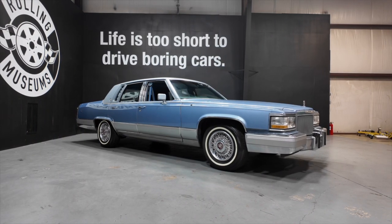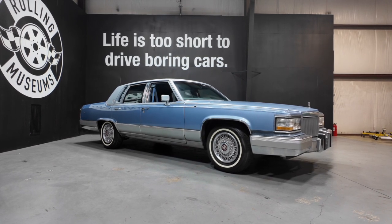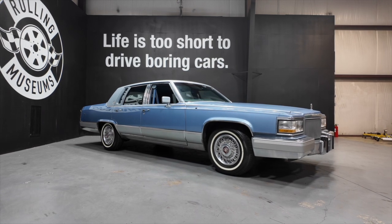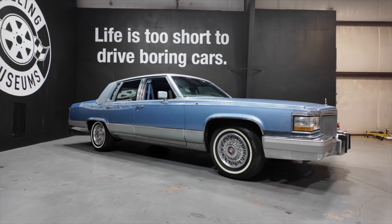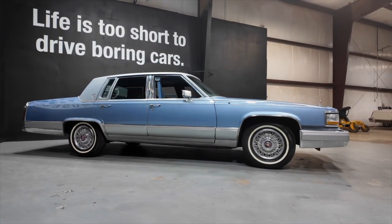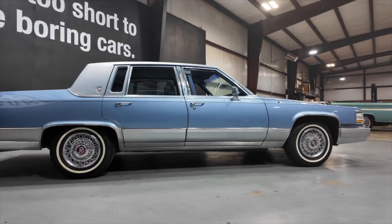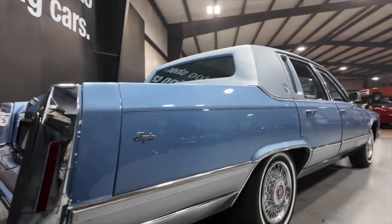Let's get straight into it. 1992 Cadillac Brougham. She has the stock 307 cubic inch 5-liter V8. She's backed by a 4-speed automatic. Frame and floor pans are solid. Lower doors are solid. Paint has a few spots, but she's in overall good condition. Let's check her out. Interior is nice and clean.